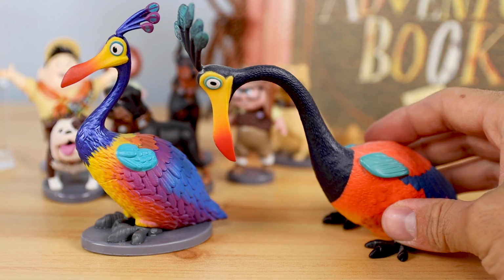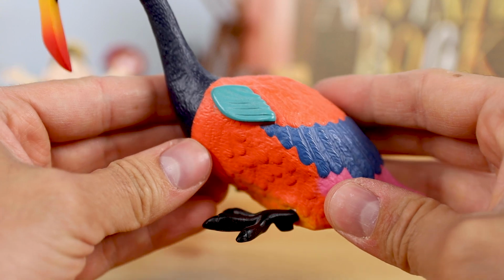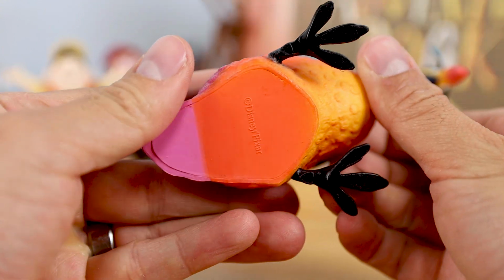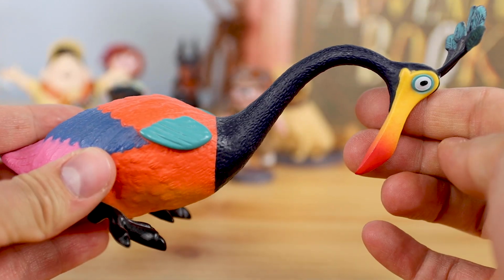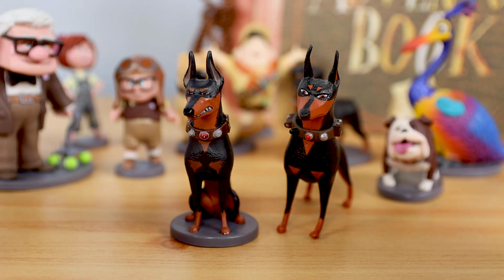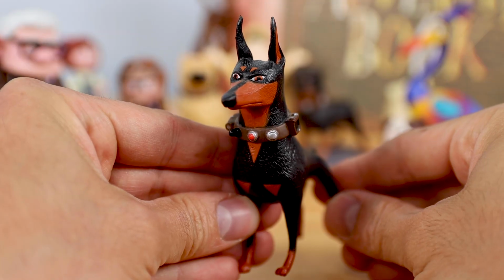And Kevin here, I really, really love the original. Just the fact that, I mean, he's a bit bigger, or she's a bit bigger. And yeah, the new one is really nice. Like I said, I can't compliment them enough, but when compared to the originals, I'm maybe a little biased. And then we have Alpha here. Now Alpha, I might actually like the new one better, but here's the original.